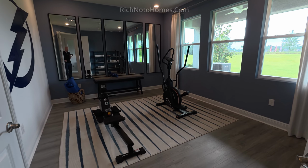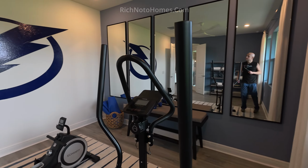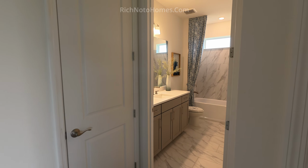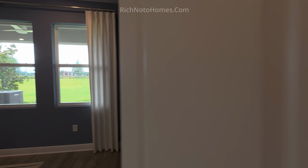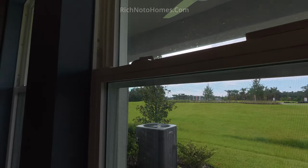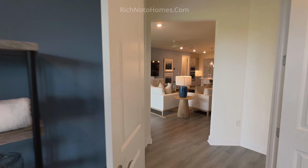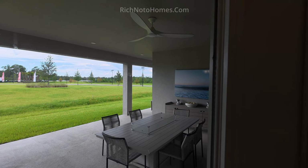Oh, this is nice. This is really nice, yeah. This lanai is really big. I was looking, and yeah, okay, so it does go behind this window over here. That's a big lanai. It would be pretty expensive to screen it in because there's so much to screen in. I guess it goes all the way down around back of the house.